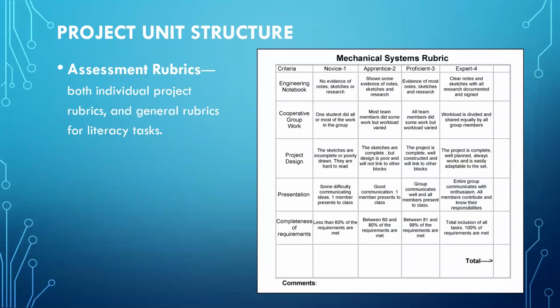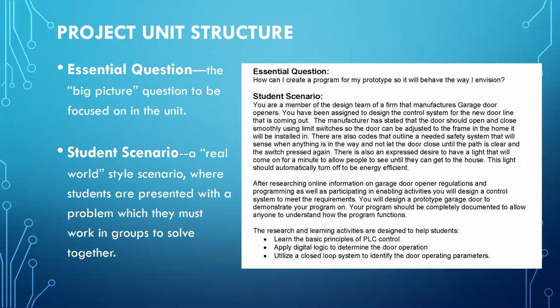Each project unit also contains rubrics, and this will include both the rubrics for the specific project unit being covered, as well as general rubrics for literacy tasks. This is followed by the essential question, and this can essentially be thought of as the big picture question that will be focused on in each of the smaller individual activities, and of course, all the aspects of the larger projects which the students are going to be asked to complete in this section.